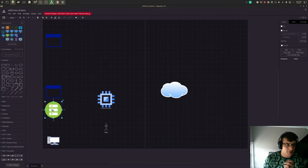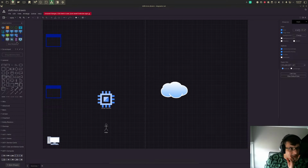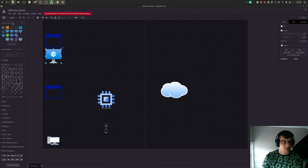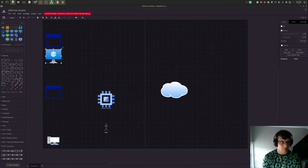Yeah, that bare metal logo doesn't look good. Gosh, the Azure logos look really good. Virtual machine. I don't like the fact that the Azure, or that the Microsoft thing's good. I hate when I have to admit that. Then we do bare metal.